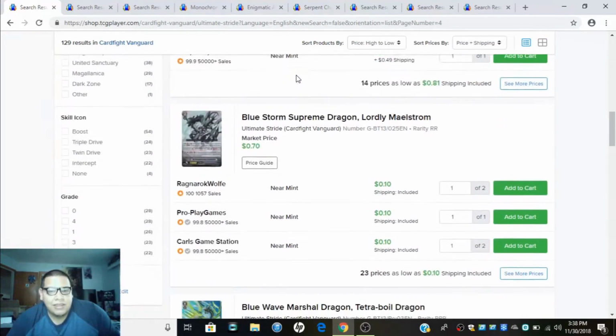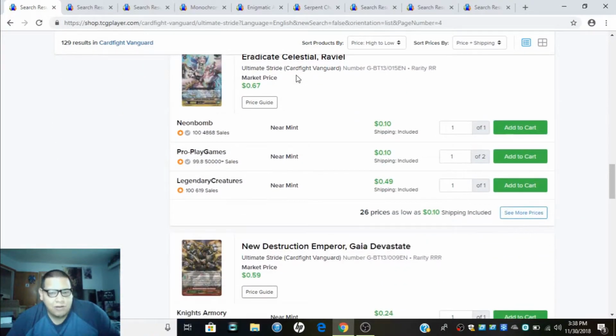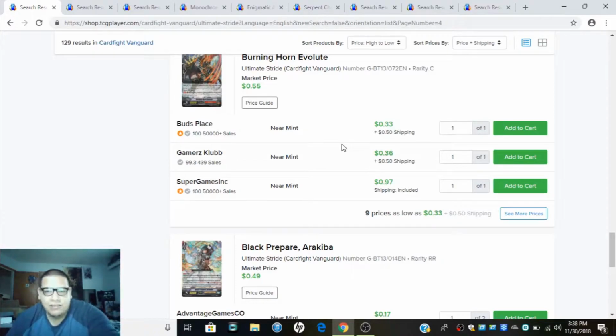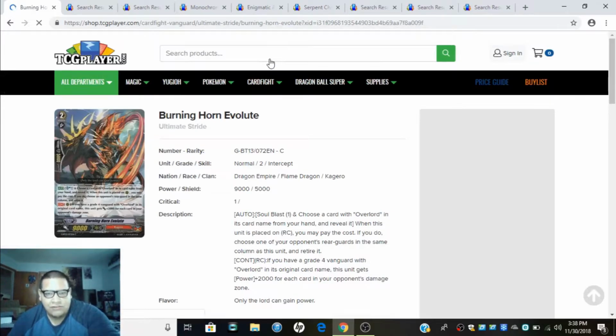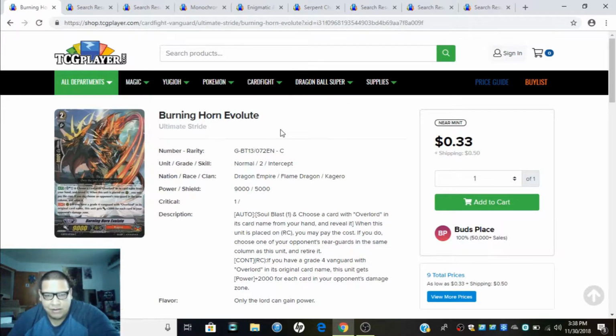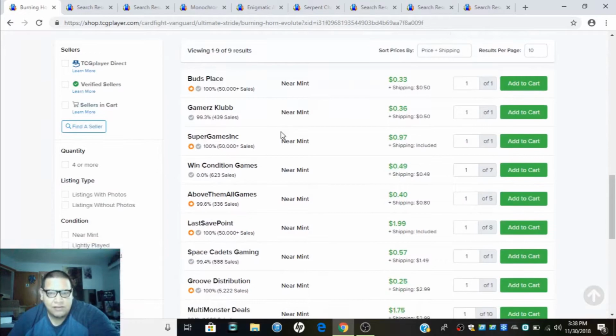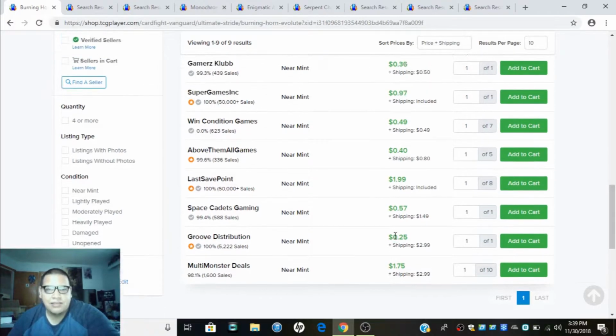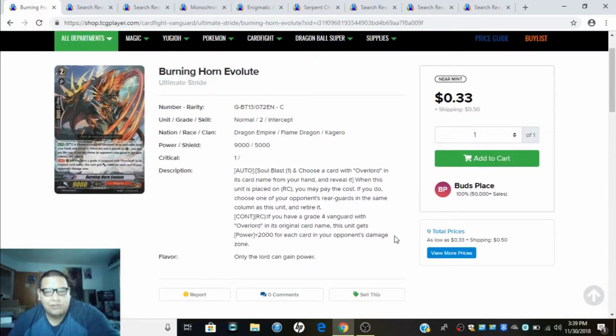Really happy about that. I'm pretty sure there's another Kagero common or rare in this set that's actually worth it. Again, Burning Horn. This card basically is $1 also. This card, there's 80 cents to 97 cents. There's only 9 listings right now at the moment. But again, like I said, G set 13, I honestly believe is a money set. Super much value in this set. Again, basically going for $1, $2, almost $3 right there at the moment. So definitely, G set 13 Ultimate Stride is worth getting into.